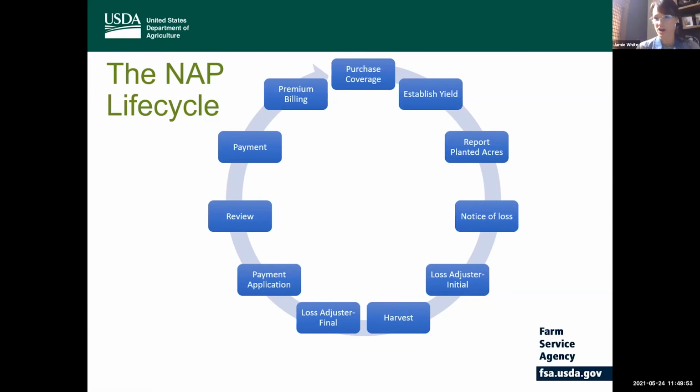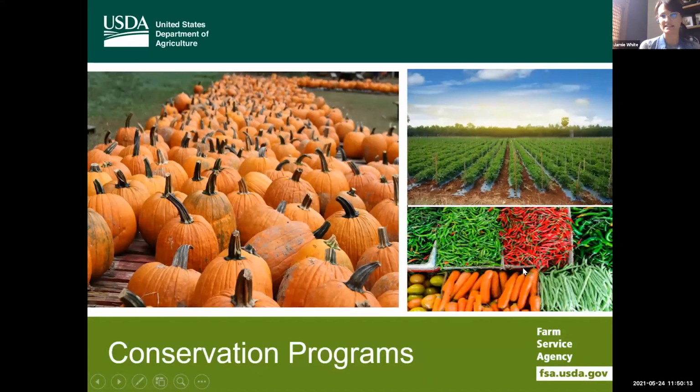We go through harvest. There's a final loss adjustment evaluation. We need that payment application filed again within 60 days of the end of the coverage period. And then after that point, once we have a complete application for payment on file, payment would be processed within 30 days.